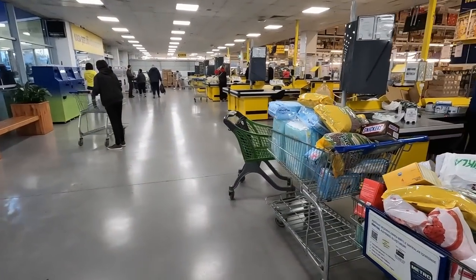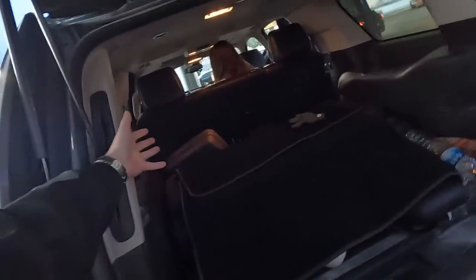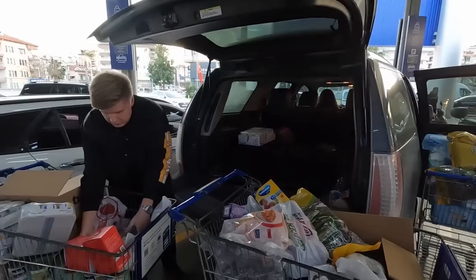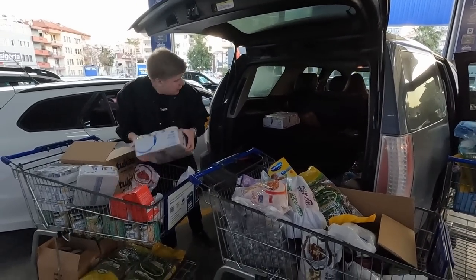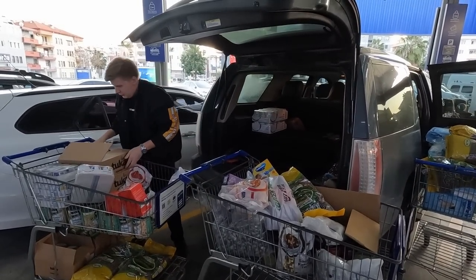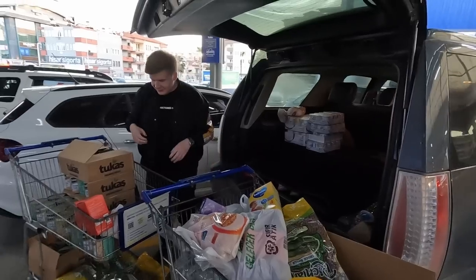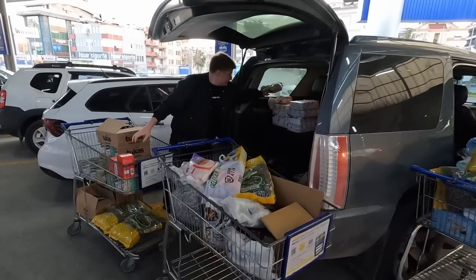So here's one of the checks that we're gonna do. I think we're gonna go here at least one or two more times, because we can get way more stuff. Now time to load the trunk of the car. Bring it over to the center. I'm a cameraman. I'm also helping in some way.